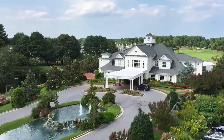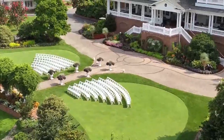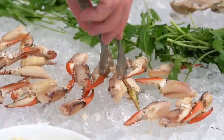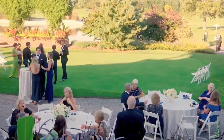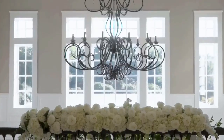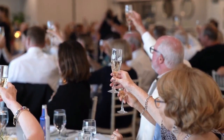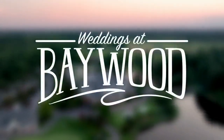The Clubhouse at Baywood is a full-service restaurant and premier wedding and event venue in coastal Delaware. Located just a few miles from Lewes and Rehoboth Beach, this all-inclusive venue features breathtaking views, stunning indoor and outdoor spaces, and a team of professionals to help you plan your dream wedding. From our in-house florist to our award-winning culinary team, we will take care of everything, making sure your day will be one to remember. Reach out today to schedule your tour at Baywood.